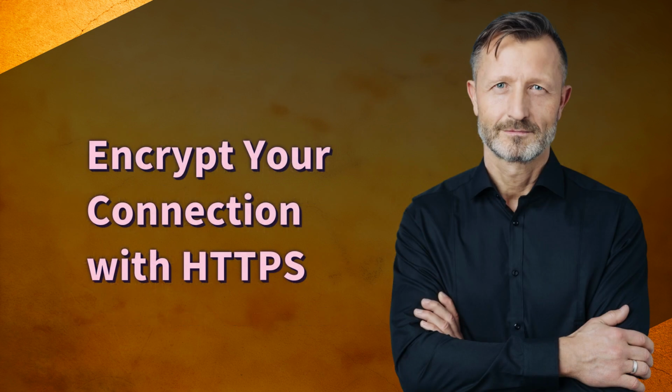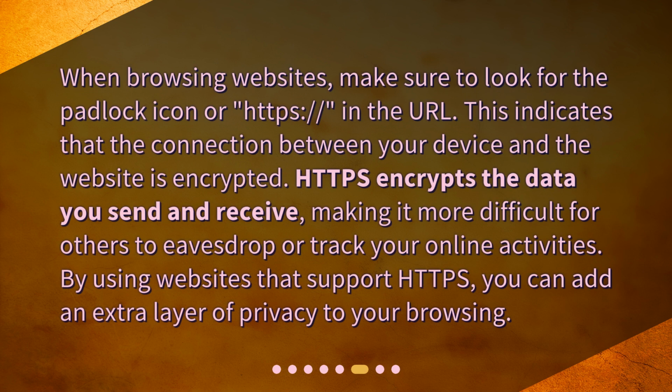Encrypt your connection with HTTPS. When browsing websites, make sure to look for the padlock icon or https:// in the URL. This indicates that the connection between your device and the website is encrypted. HTTPS encrypts the data you send and receive, making it more difficult for others to eavesdrop or track your online activities. By using websites that support HTTPS, you can add an extra layer of privacy to your browsing.